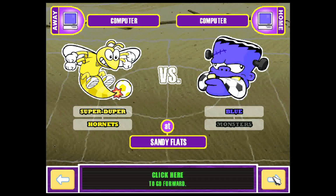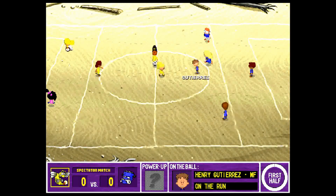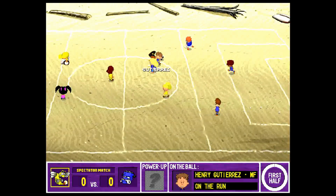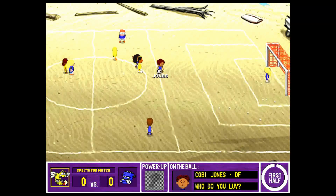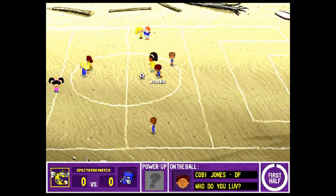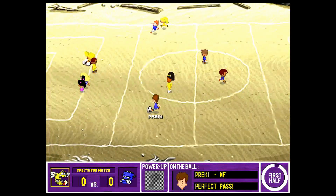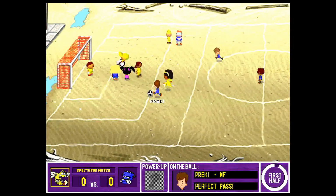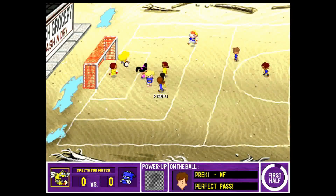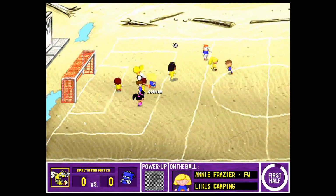As the pressure mounts, let's join our players on the field. The Hornets will start the match. Carries the ball. Mishandles it. Deflects it down. Here's Jones bringing the ball up. Takes a chance. Slides in. Ricky pokes at the ball. Maria pokes it free.